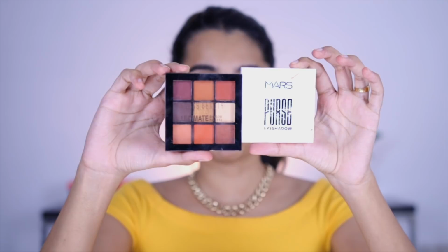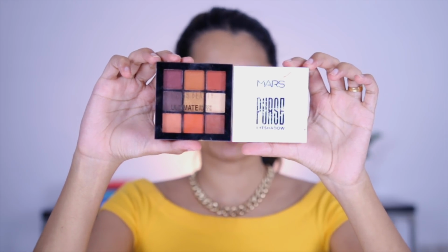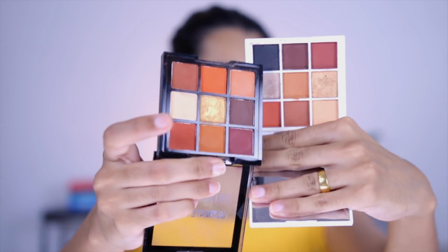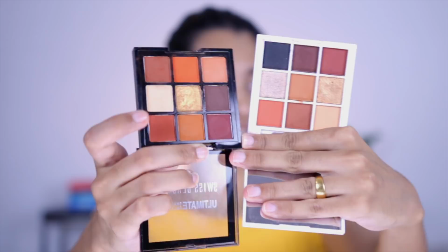Now moving on to eyeshadow, I'm going to be using these two eyeshadow palettes. So this one is the Swiss Beauty eyeshadow palette in the number 04, and this one is the Mass Cosmetics eyeshadow palette in Smoke It Up. So they have somewhat of a similar color scheme, and the reason I'm going to be doing this is because I want to show you guys a comparison of their matte shades and the shimmer shades. I always talk about these two palettes in comparison, so I wanted to show you guys that as well in today's video. So this is how it looks, pretty similar in terms of color.